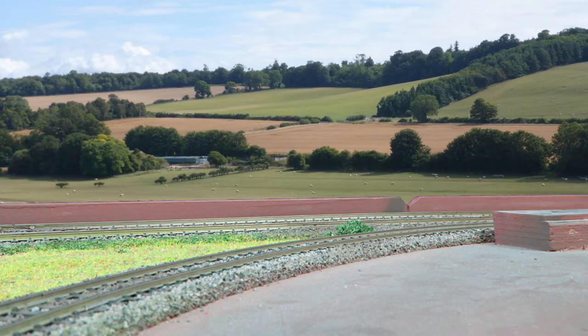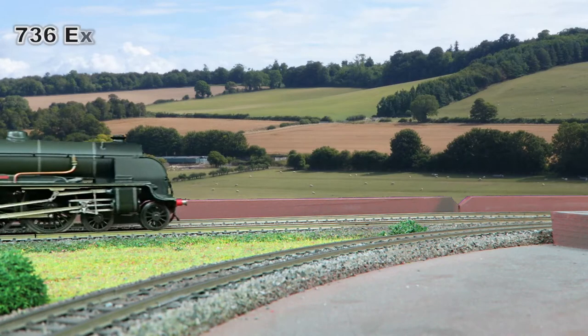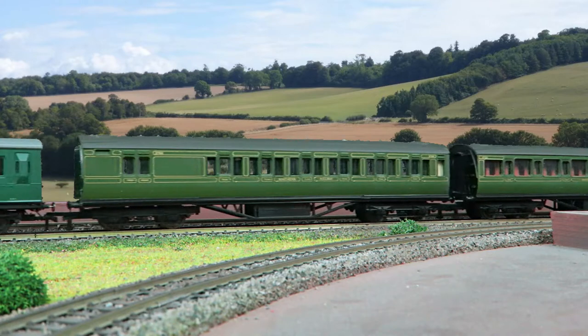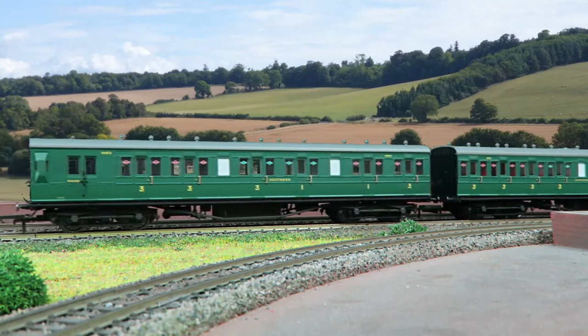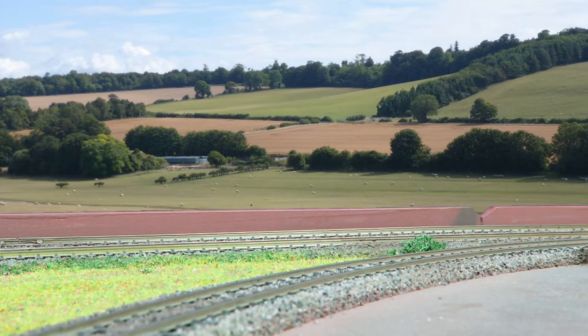16 of them were constructed, representing the most powerful Southern 4-6-0 design. They were all named after famous naval admirals. The class continued to operate with British Railways until withdrawal during 1961 and 62. For a period after its introduction to the Southern Railway network, the Lord Nelson class held the title of most powerful locomotive in Britain.